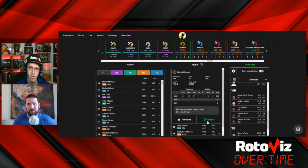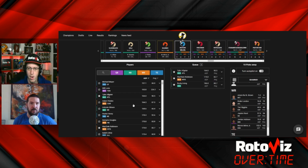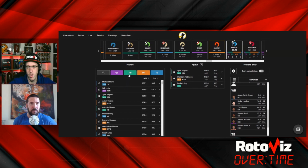The other player that I was potentially going to go with there was Tyler Algier, who is in our queue. And Shawn, eventually one of these players is going to fall to us. He is right at ADP now. When we make that selection, we would need him to fall 12 picks. Expectations not very high, but Marvin Mims Jr., Shawn, the new KJ Hamler.